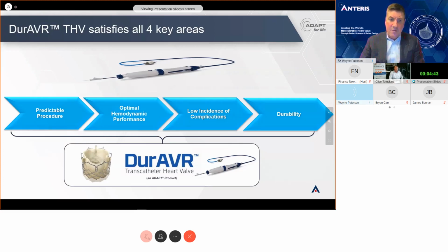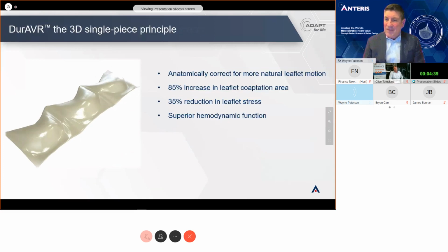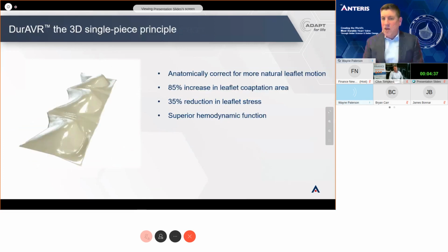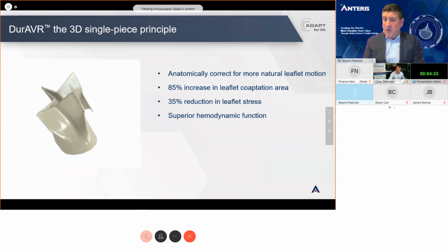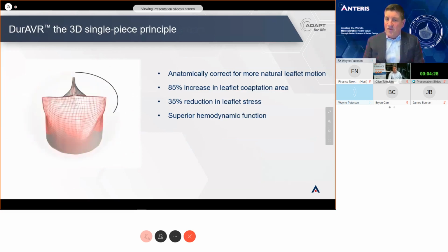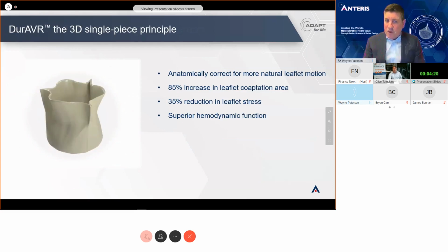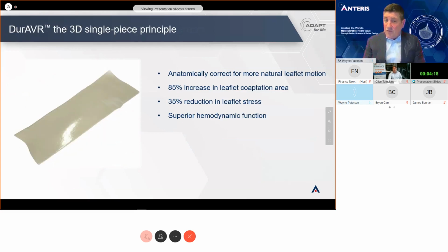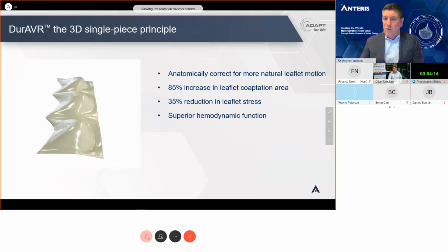Next slide, please. So that anatomical correctness gives an 85% increase in leaflet coaptation area. So we've got a much broader opening area. Therefore, you get better blood flows than the complex 3-piece first-generation valves. But we also have 35% reduction in leaflet stress as a result of this design. So it's not a random event where we're getting better results by design because this is a novel and unique valve. And as a result of all of that, we're getting superior hemodynamic function. So just better blood flow, putting our patients back into the normal range, pre-disease range.